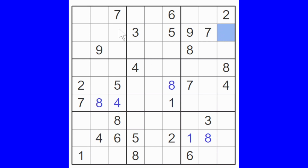4, 6, 8, this is a 1, 2. This is a 1, 6, 2. This is a 1, 2, 6. Hang on. We got a 1, 6 here. We got a 1, 2, 6 here, and we got a 1, 2 here. This is a triple. These three squares are triples, and they're triples in ones, twos, and sixes, and that will make these two a 4, 8 pair.